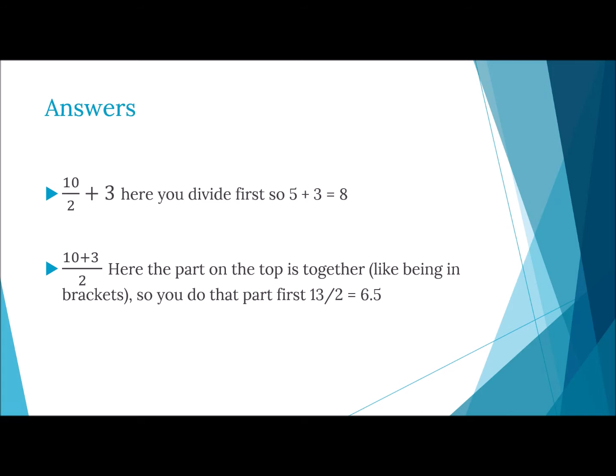Now the second one is a little bit sneaky, because although there's no brackets, by having the 10 plus 3 on top of a fraction, that means that part has to be considered as one unit. So effectively, there are brackets there, they're just not written in, they're assumed brackets, which some people find a little bit silly, but that's just how it works. So if you see some parts on top of a fraction or on top of a division, you do those as if they're in brackets.